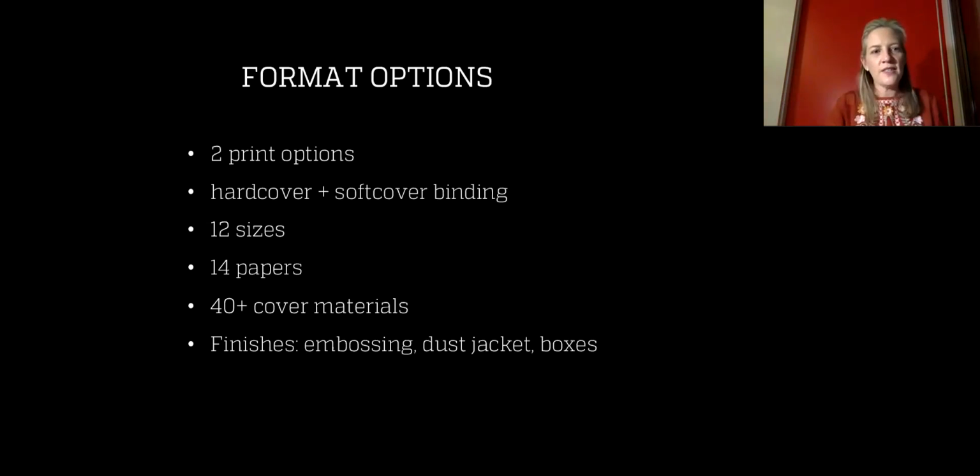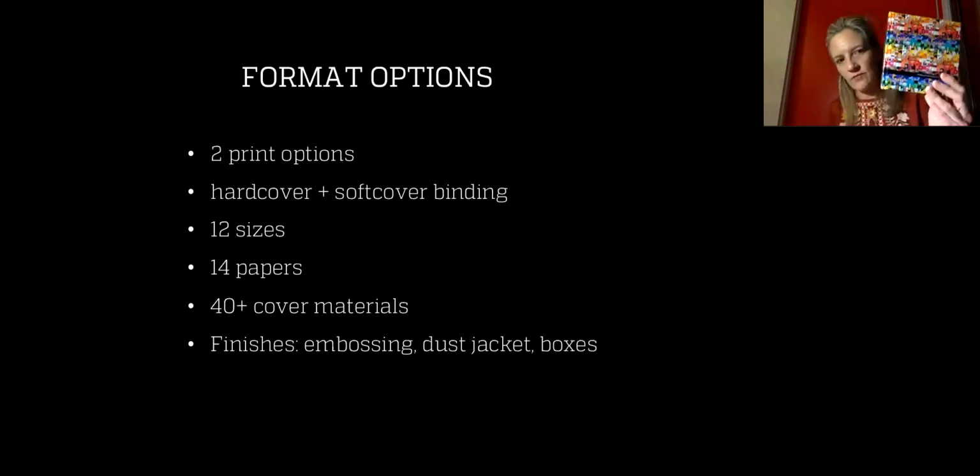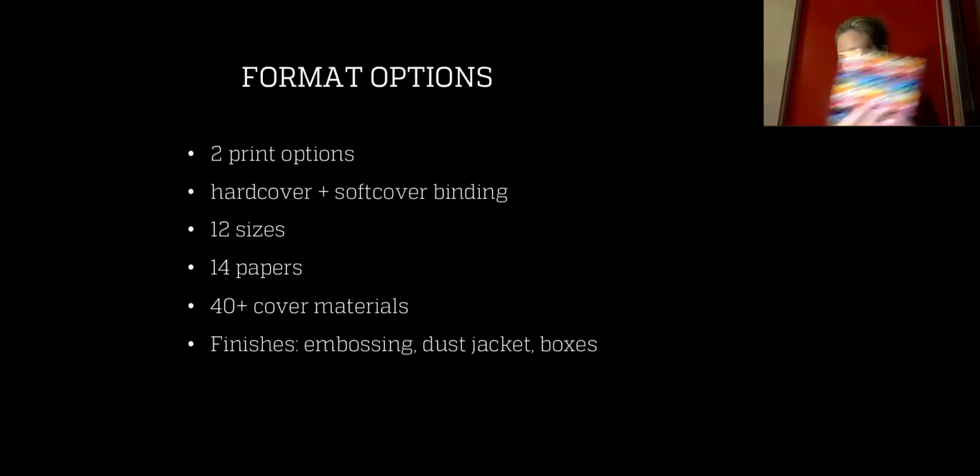The last few things there, we have 12 sizes, as I mentioned before. They're based on A5, A4 and A3 specs in landscape and portrait orientation. And with the square, it's the short side of this is what we call the small square, and that's the short side of an A5. So that's how we get our square dimensions.